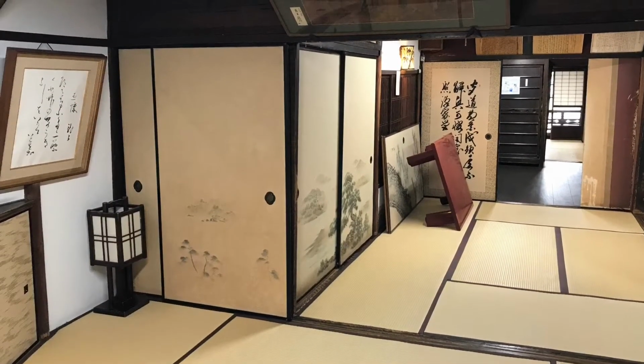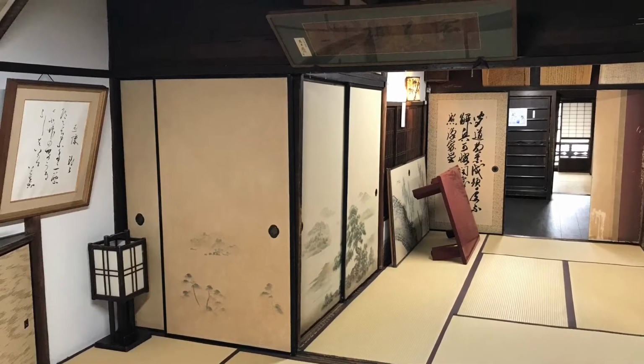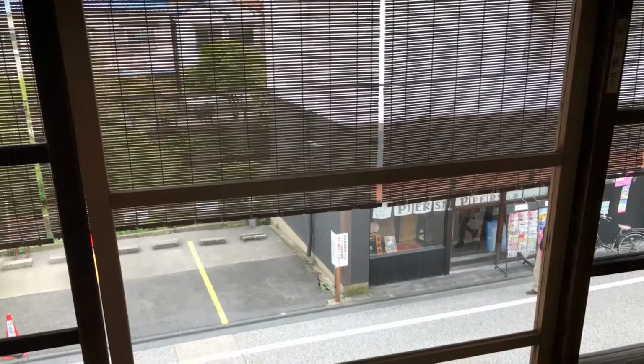So you can see here, Teradaya is restored to what it would have looked like in the 1860s when Sakamoto was alive. You can also see the upper floor is very close to where modern vehicular traffic goes today.